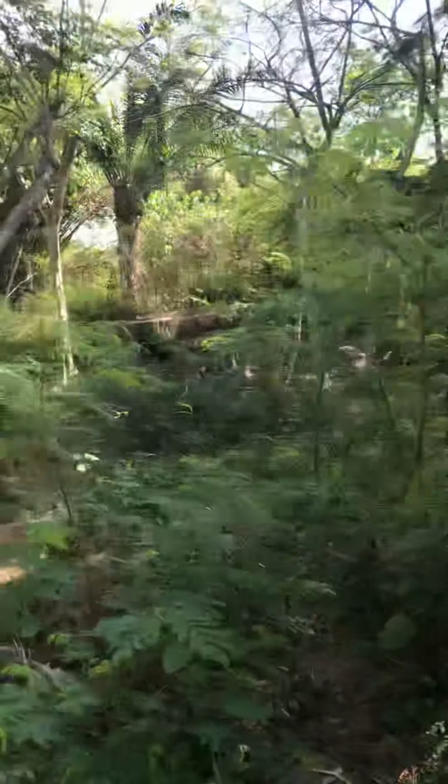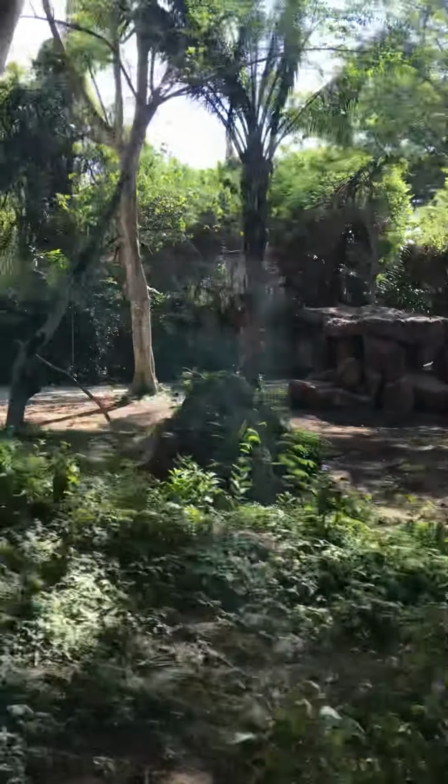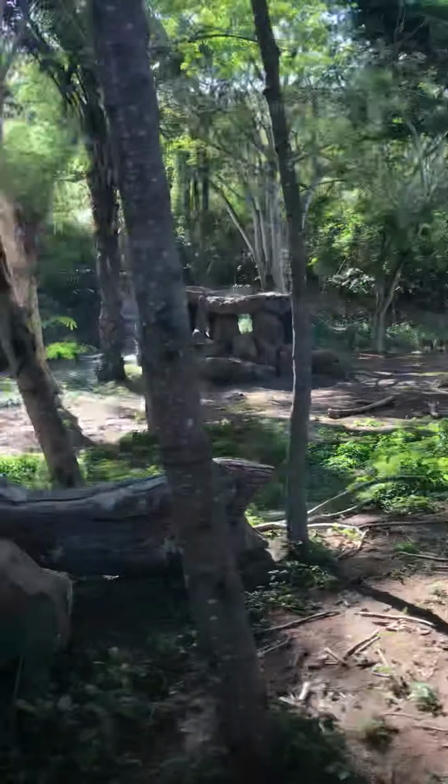Now we are entering this area. Let me introduce to you the new animal that we have in this park. They just arrived 2 weeks ago, so that's why they're still a bit nervous and get scared easily. Right there in the bushes, you can see hyenas.